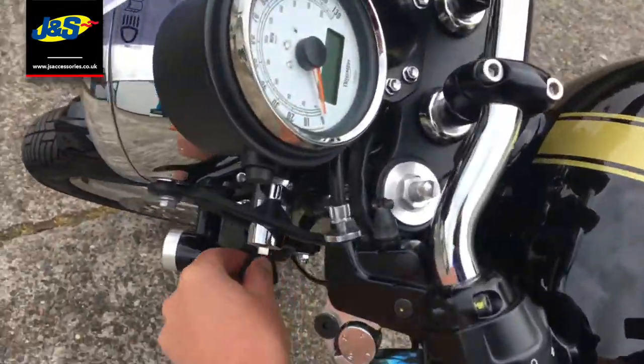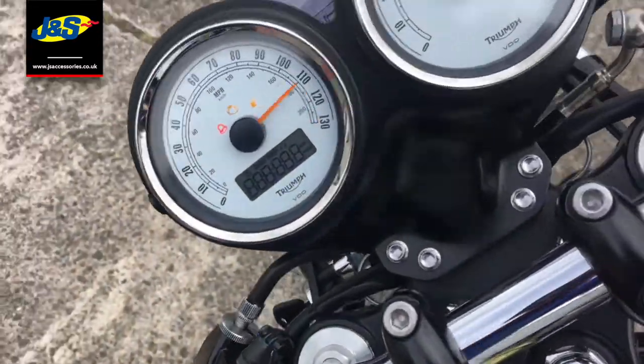So we've got the key on the side. Need to pop the clutch in for Triumph, do excuse me.